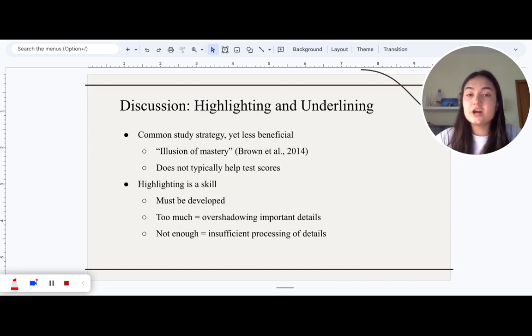Highlighting and underlining, in contrast to practice testing, is a common study strategy. However, marking up texts tends to be less beneficial than often perceived. Highlighting and underlining material gives an illusion of mastery, as described by Brown et al. 2014. In a study conducted on the efficacy of highlighting, undergraduate students were tasked with reading nonfiction articles. Students either simply read the text, highlighted individually, or read a previously highlighted text.